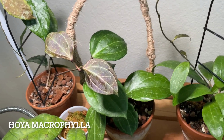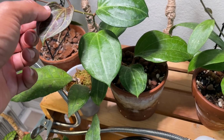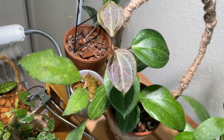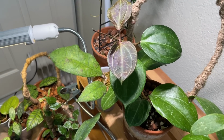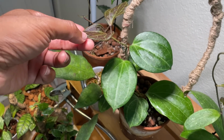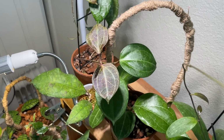This is the dinner plate Hoya. Grows fast, grows nice. I guess my only complaint, if any, would be that it's not getting really big. But I actually don't care. I think it will start sizing up once it gets around this trellis.